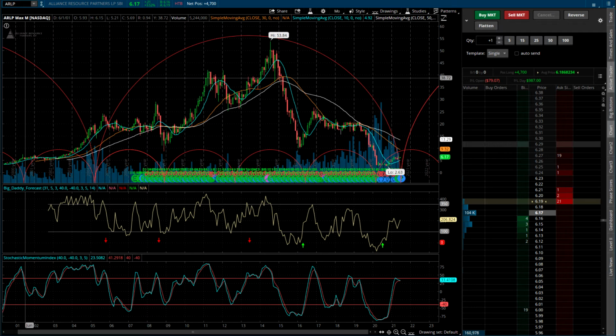And why? I know that coal, and I talked about this in my last video about this stock, but I'm just going to mention it again here. Why coal? Isn't it unpopular? It's not green. People hate coal.